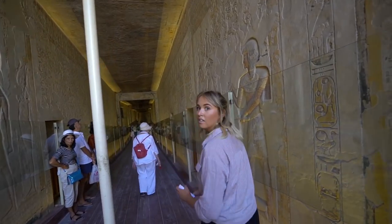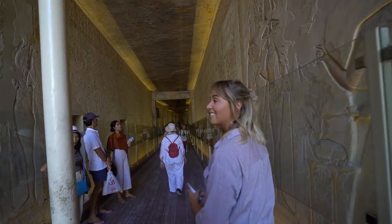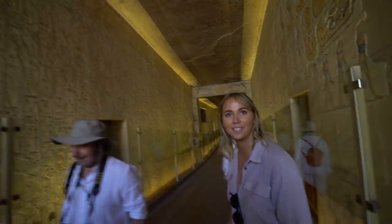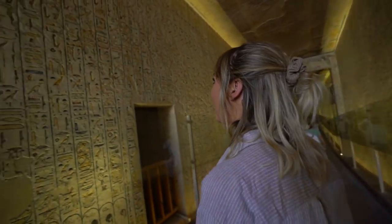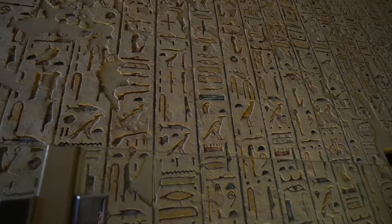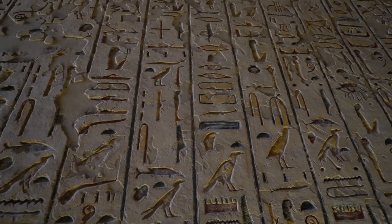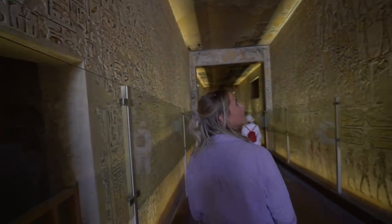Alrighty, welcome to the entrance of King Ramses the Ninth. Wow, all the paint's still there. So I guess this is what it's meant to look like in the temples. Yeah, I think so. Wow, look at the paint. I can see yellows and blues. It's like yellow, blues and reds. Wow. All the snakes.